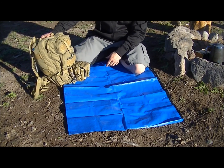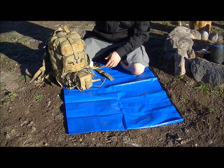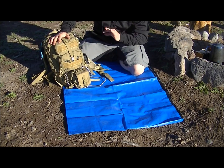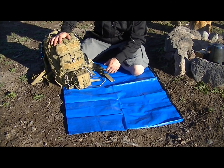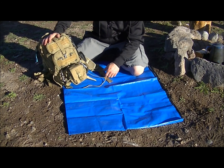Alright, I'm just gonna lay some things out here. Most important, I'll do a review on this pack, the whole pack later. I absolutely love it. Does everything that I need it to do for its purpose. I'm not taking it on a week-long hike. It's just kind of a survival pack, a bug-out bag, get-home bag, whatever. I also use it for my search and rescue, so this is what I got in it.